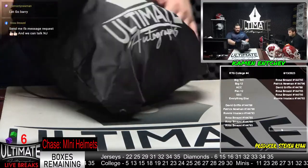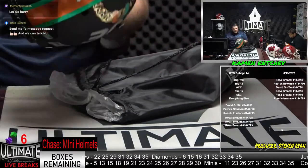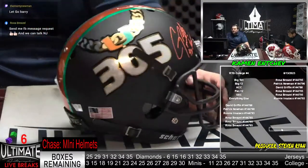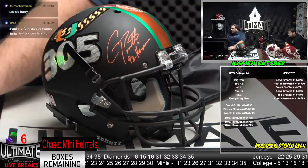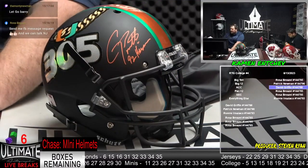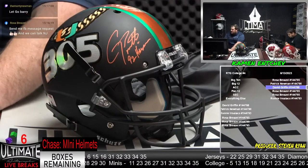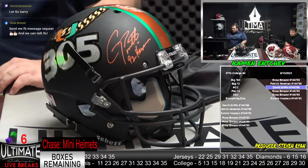We pulled earlier Frank Gore. Now we have the 1992 Heisman on the full-size rep, Gino Torretta for Miami. So nice hit right there in the ACC. Guess who? David Griffin taking home Gino Torretta. David, we see you.